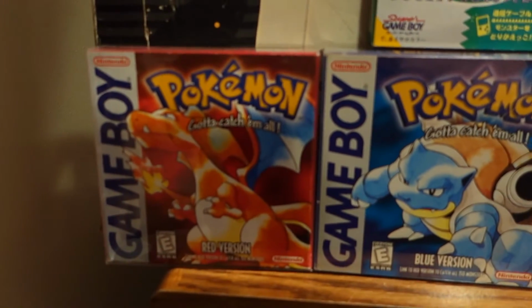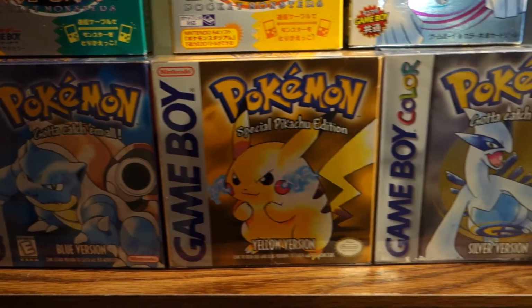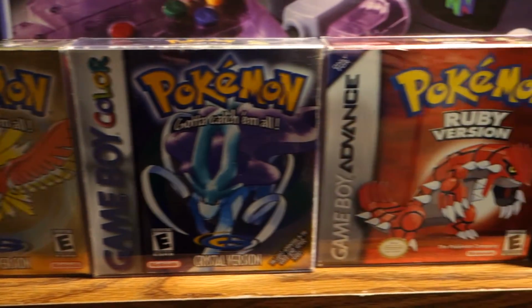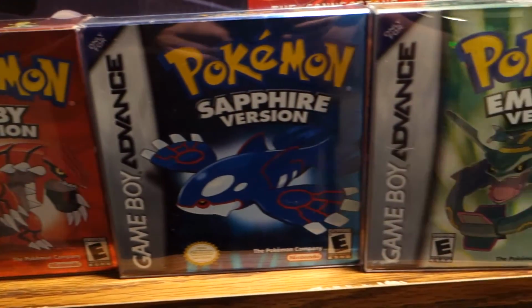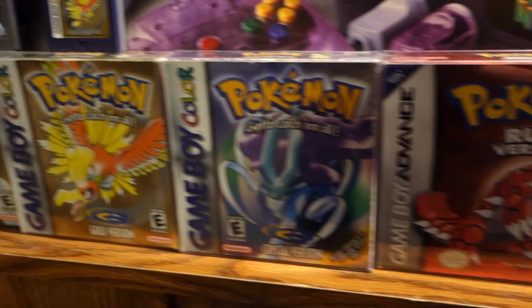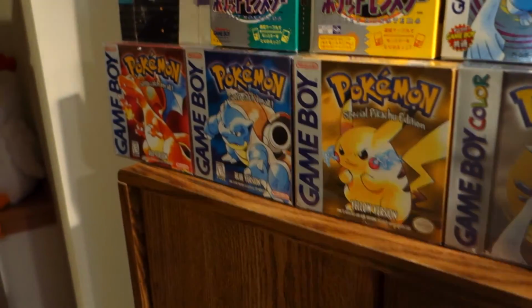Here I have all my Pokemon games. This is the collection I'm actually most proud of. Well, other than my Game Boy collection. Because this basically defined my childhood right here, all these Pokemon games. Now, my New Year's resolution was to collect all of the Game Boy games in box. Right now, I am missing 2. Well, at least the RPG games. The main ones. All these are complete.